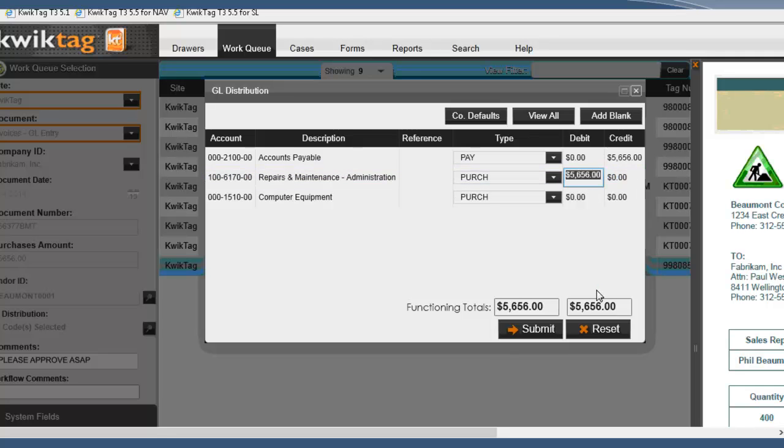Now notice I'm going to change my debit amount down to $5,000, and my functioning totals don't match. So if I click Submit, it actually errors out. It won't let me leave this screen, and it tells me at the bottom left corner that the totals must balance. So we've put a little control in there for your department managers or your AP people, regardless of who does the coding or where that happens in the process. That way, if the functioning totals don't match up, they can't make any mistakes. They can't move on. So I'm going to go ahead and add $656 to computer equipment to bring it up, so my totals match.